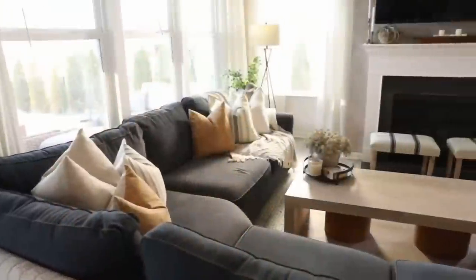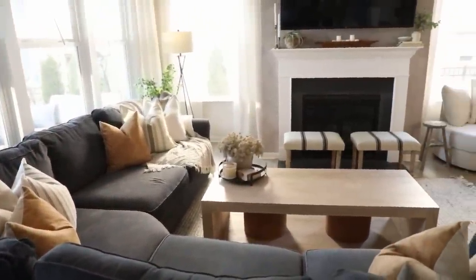And just because curves are very trendy, this doesn't mean you want to go and make your whole room curved and round and soft. You want to have that juxtaposition of those straight 90 degree angles as well. So for example, in our living room, we have a very modern, sleek 90 degree angle coffee table.